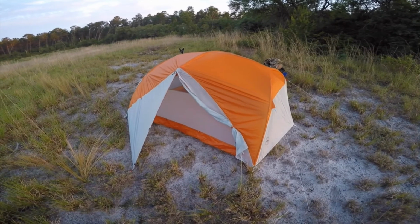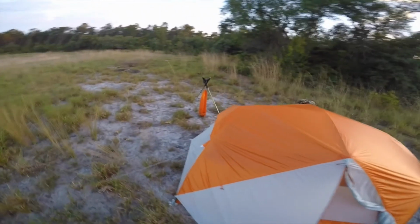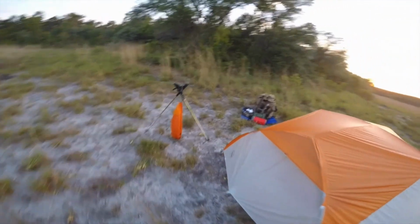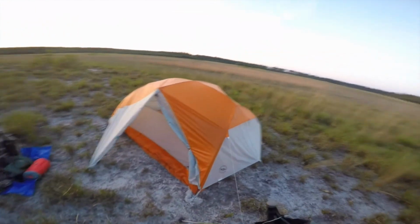It's a big tent. I prefer to have plenty of room inside. Some two-person tents aren't adequate enough for me, so I went ahead and decided I'd try this one out. And we'll see how it is in the morning.